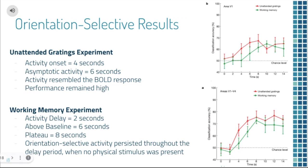However, a similar pattern of results was found in both, as shown for V1 in the top chart. In the unintended gratings experiment, orientation decoding of stimulus-driven activity in areas V1 to V4 rose above chance levels within 4 seconds of stimulus onset and reached asymptotic levels by 6 seconds, which is consistent with the slow time course of the BOLD response. Performance remained high as gratings continued to be shown throughout the 16-second stimulus block, which can be seen in the bottom chart.